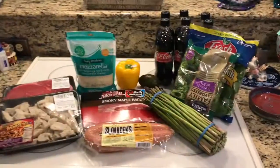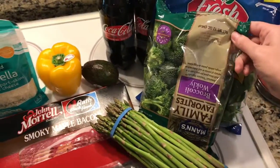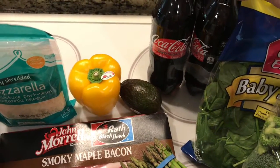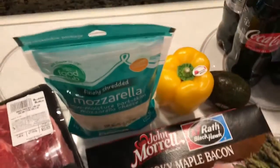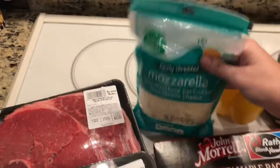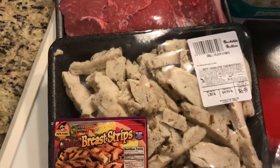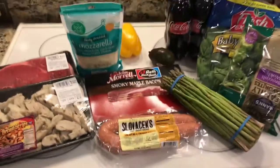So I'm going to run to the grocery store and get some food and then come back and we can start cooking. Okay, $50 later, this is what we got. I got some broccoli, some baby spinach, some Coke Zero sugar. I like these, there's 0 carbs in them. Some asparagus, some sausage, some bacon, an avocado, a bell pepper, some mozzarella cheese, a sirloin steak, and some chicken breast strips for salads or whatever I want to put that on. So there's my little haul.